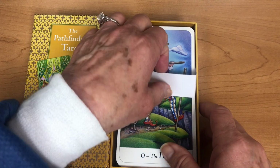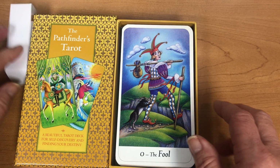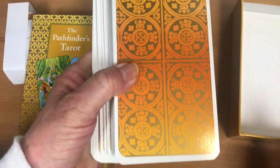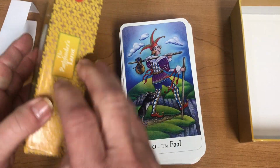So here we are. I just broke the seal, but I haven't really gone through the cards, and I was excited to see this deck. I wanted to share it with you right away. The cards are fairly big, fairly large size. The box is quite nice.